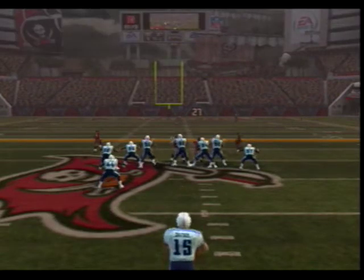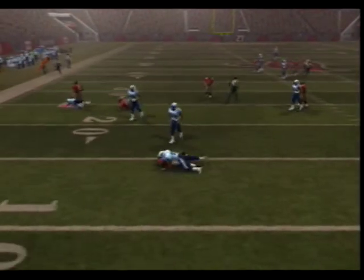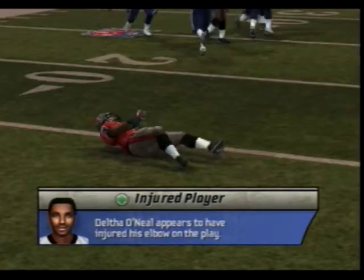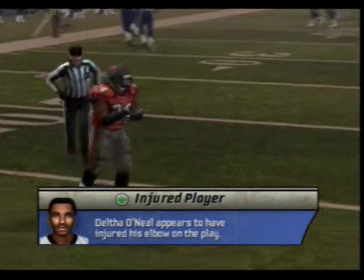The punter will come in now to punt it away. O'Neal is the deep return man. From the 14. O'Neal is the injured player on the field. They'll be coming out for this next play, so we'll find out what the story is.